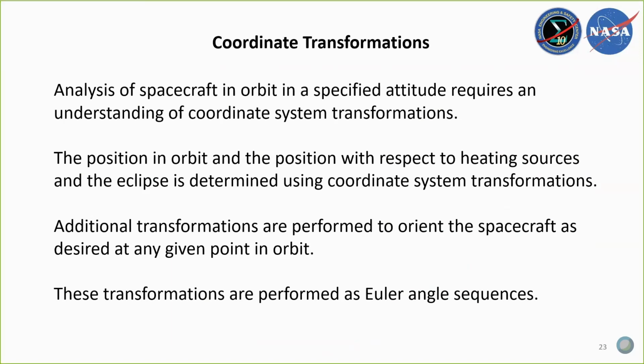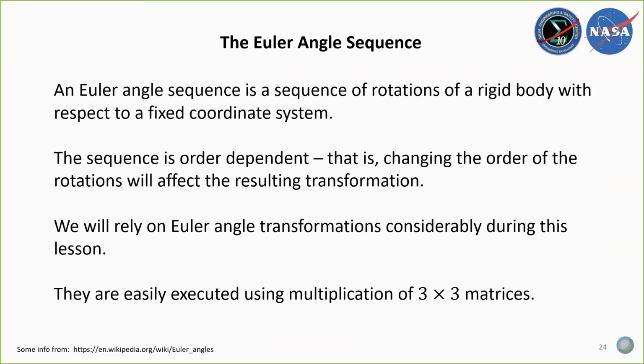So basically what you're going to see, kind of a spoiler alert, at the end, is a whole stack up of transformations on some unit vectors, and that's going to put us where we want in our orbit and orient us where we want, or orient us with respect to the heating sources of the planet. And that's really all there is to this. So I just want to make sure everybody understands what the grand scheme is.